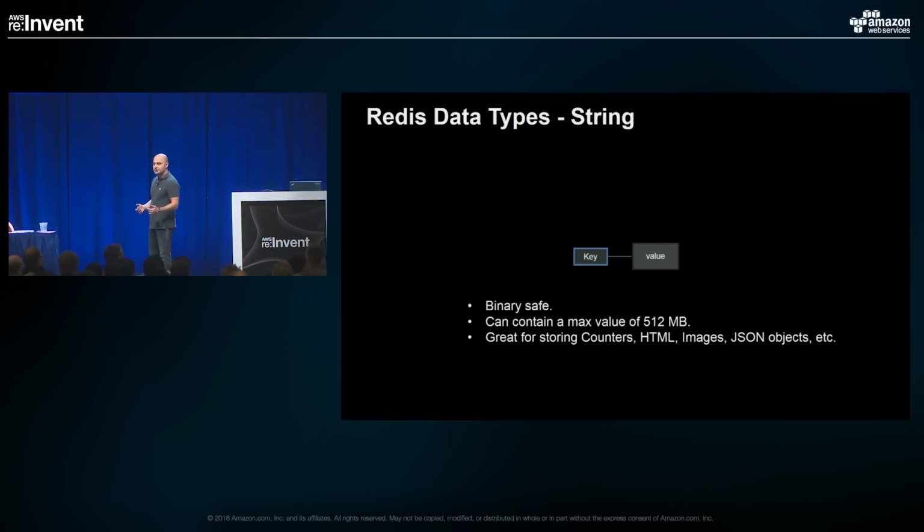So when we talk about data structures, I like to start with the basics. The basic data structure is a string. Now, this is supported both in Memcached and Redis. In Redis, it supports up to 512 megabytes. It's binary safe. So what does that mean? What it means is you can essentially put anything that fits into that space in that value.